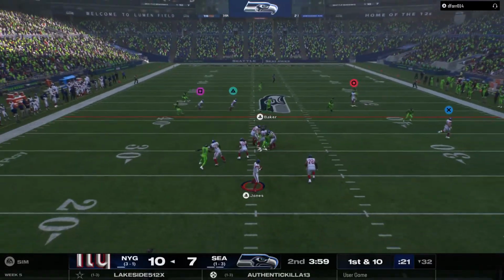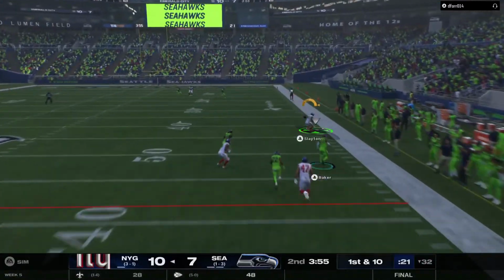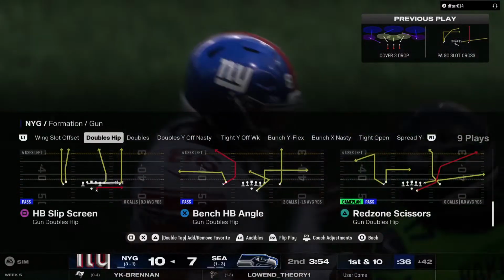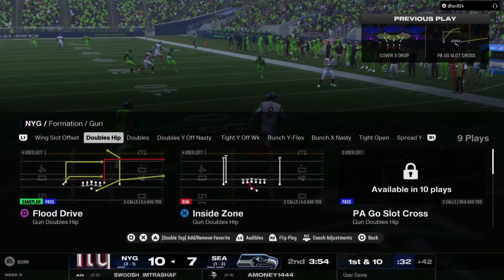Now a play fake here on 1st down. Eluding the pressure right. And that's going to be caught downfield by Slayton. And he'll be out of bounds just shy of the 40. That'll be marked as a 27-yard pickup.